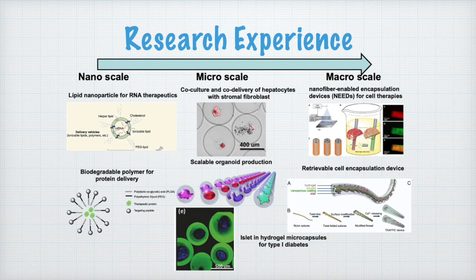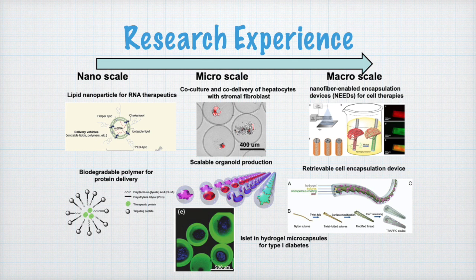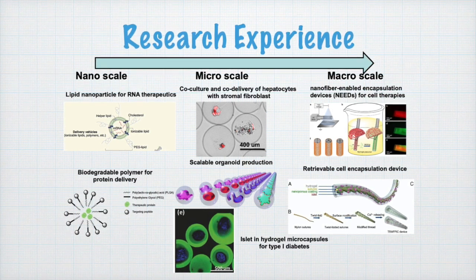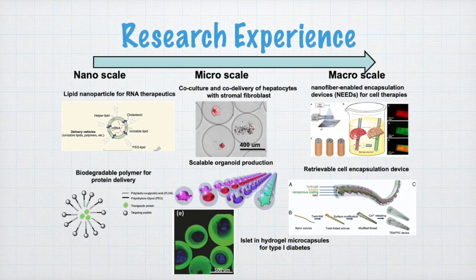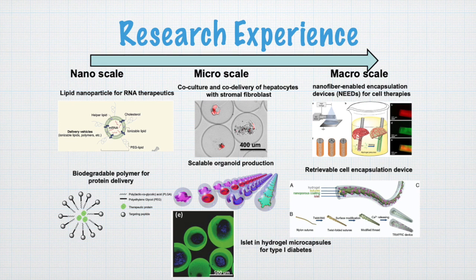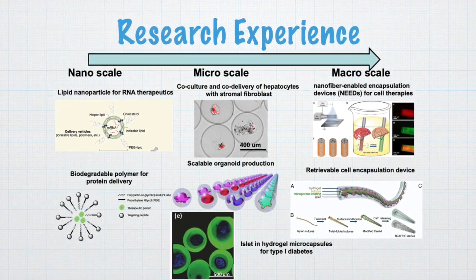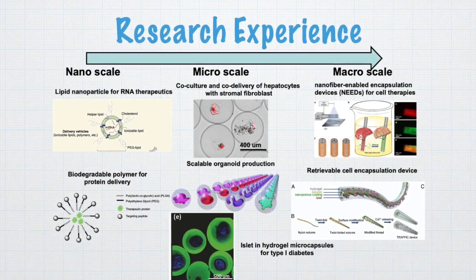My research experience covered the nanoscale to the macro scale. For example, in the nanoscale, I worked on a lot of nanoparticles for drug delivery. One of the most popular now is the lipid nanoparticle for RNA therapeutics. For example, the COVID vaccines from Pfizer and Moderna all use lipid nanoparticles to deliver the mRNA. In the micro scale, I worked on cell encapsulation for cell therapies.